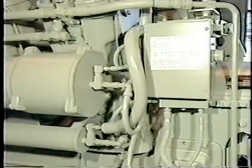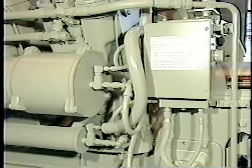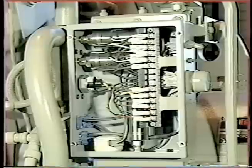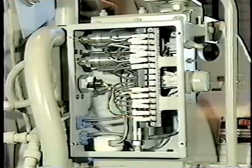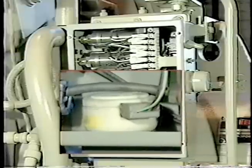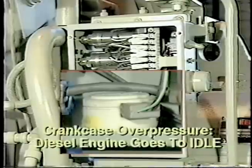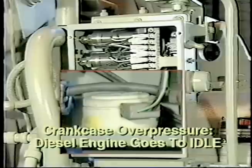Oil pressure is monitored by the lube oil pressure sensor, and diesel speed is controlled to prevent damage. The pressure inside the crankcase is monitored by the crankcase overpressure sensor, COP. If the sensor detects an overpressure condition, a signal is sent and the diesel engine goes to idle.